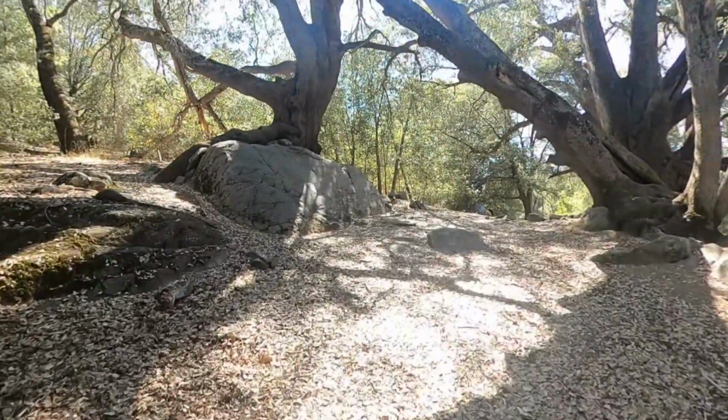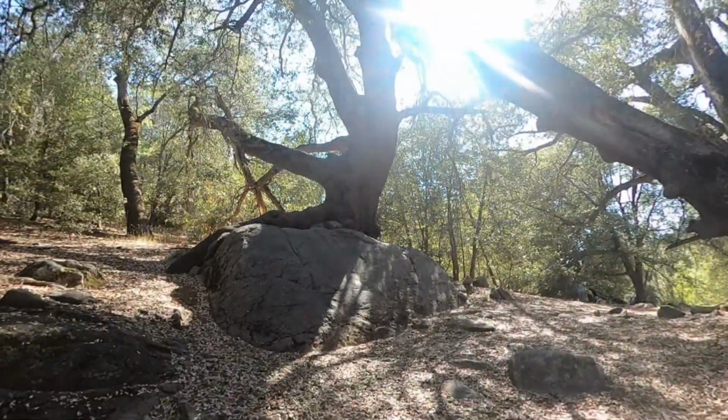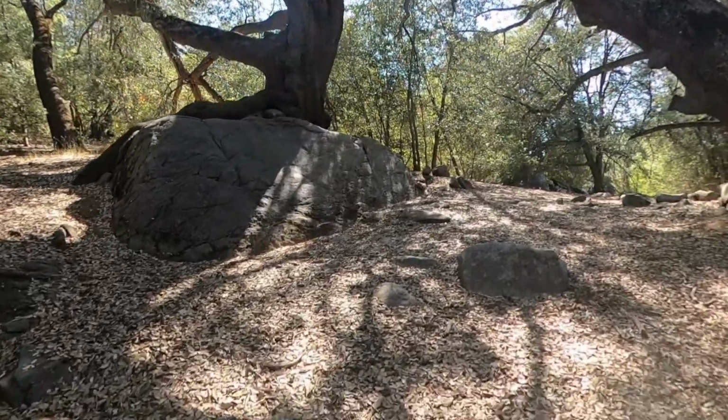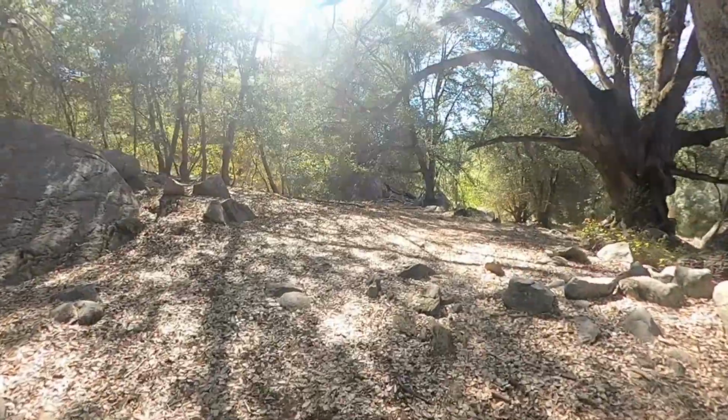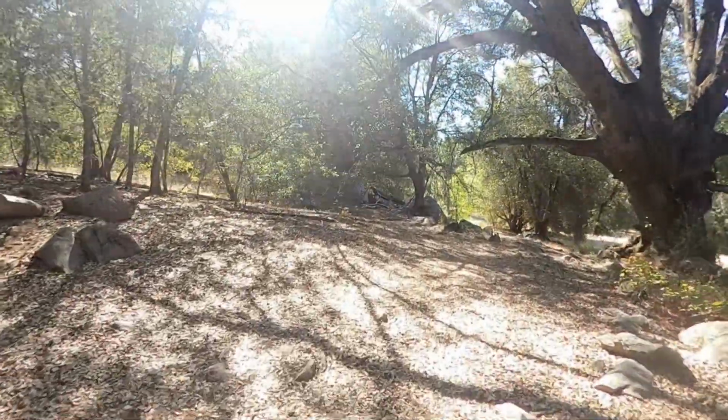And you can see again, it's different but similar to the other side. Lots of old oaks, pines. It's really cedars on the side. It's really a beautiful spot as well.